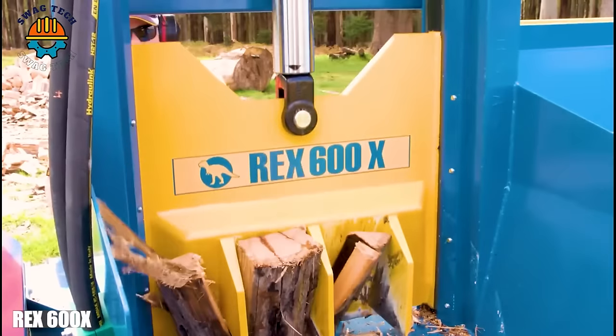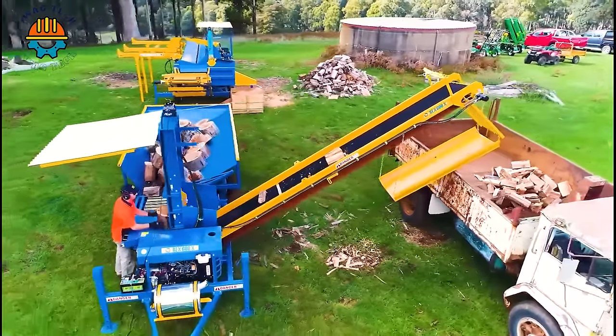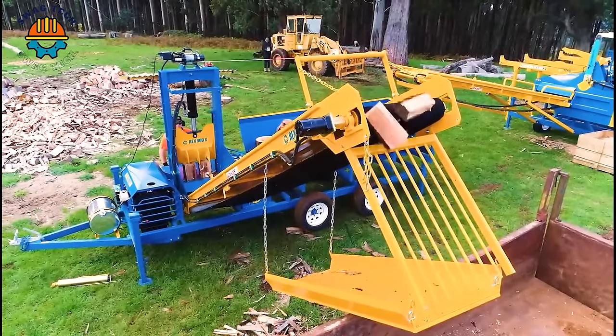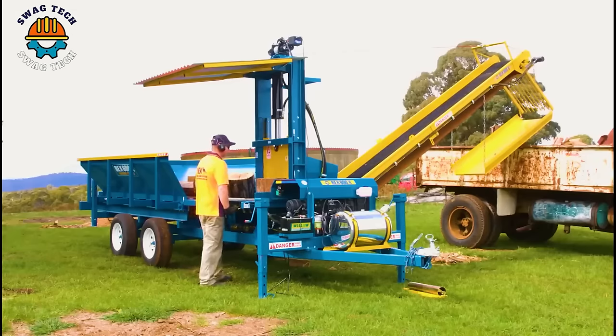The Rex 600X wood chipper from Australia features a 37 horsepower Yanmar engine. Boasting a 6 second cycle time and 5 meter folding lift, it enables it to process up to 50 cubic meters of wood per hour.